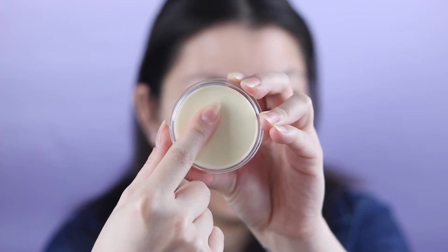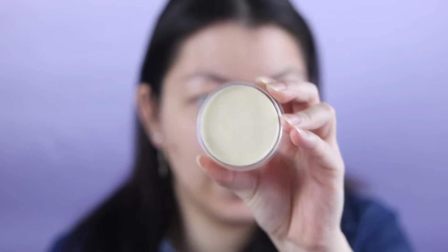It looks identical to the Poreless Putty Primer. This is the Poreless Putty Primer, and here's the luminous one. The regular Poreless Putty Primer is pink. The luminous one is yellow. Ooh, I love a good, clean, untouched product. It's just so satisfying. I'm just gonna touch this so you guys can get an idea of the consistency, and it's very, very balmy.